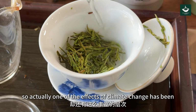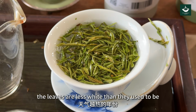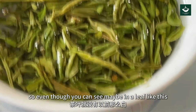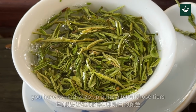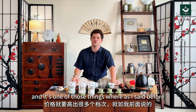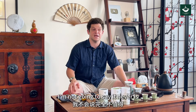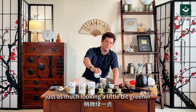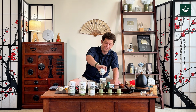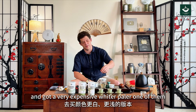So actually, one of the effects of climate change has been that the region of Anji is getting hotter. And in the hotter years, the leaves are less white than they used to be. Even though you can see in a leaf like this that it has a milkier, whiter color, to get that really milky white, you have to go up quite a bit of those tiers. And as I said before, is it worth spending money on the aesthetic of how your tea leaf looks? I'm not going to say it never is, it can be. But personally, when I'm looking out for you guys and trying to figure out where to draw the line, I think you're going to enjoy this just as much looking a little bit greener with the same taste and the same scent as if I put in a bunch of extra bucks and got a very expensive, paler one. Cheers.